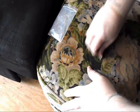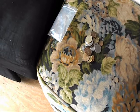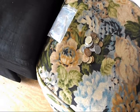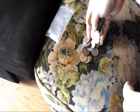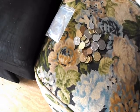He sent me a few dollars. I just lost one. See, all kinds of stuff. Let me go get the one that went rolling around. Here, I'll take you with me when I go get it. Don't be looking at me.